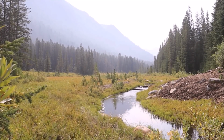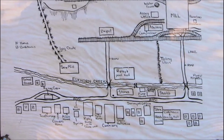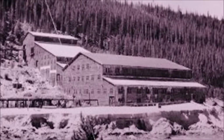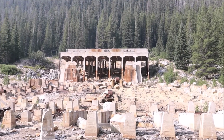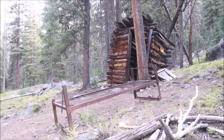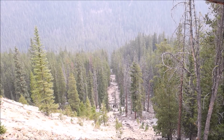Coolidge was once a thriving silver mining town, established in the early 1900s around the Elkhorn Mine, one of Montana's richest silver discoveries. At its peak, the town was home to hundreds of miners, a schoolhouse, and an electric-powered mill, an impressive innovation for its time. However, as silver prices fell and priorities shifted during World War II, the town was deserted. Today, Coolidge stands completely abandoned. Its mines are silent and the streets are frozen in time. Join us as we explore its empty buildings, hidden pathways, and get a glimpse of Montana's once thriving mining era.